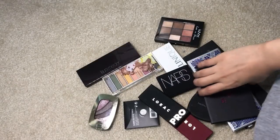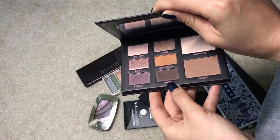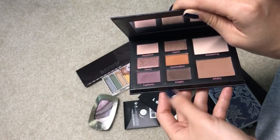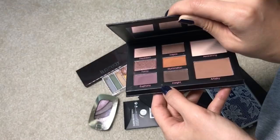Let's see. This Mali one is kind of newer for me, and I'm still trying to use it and get a feeling on it, so I think I'll keep it around for a little longer. It does look really pretty, and it reminds me a lot of this Too Faced Peanut Butter and Jelly palette, because it has orange and those purples, so I'll keep this one for a little longer.